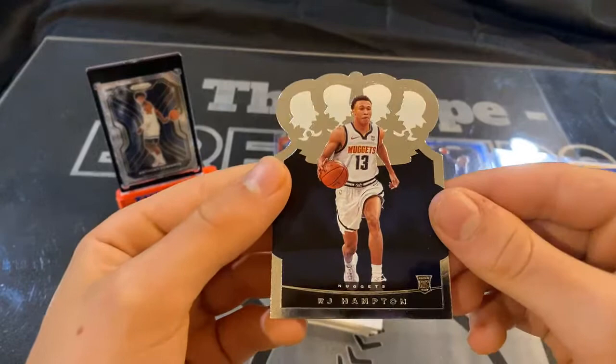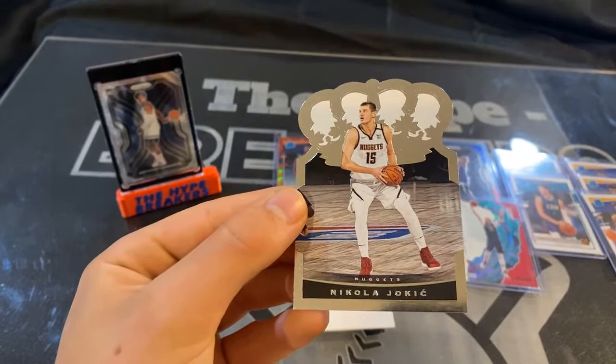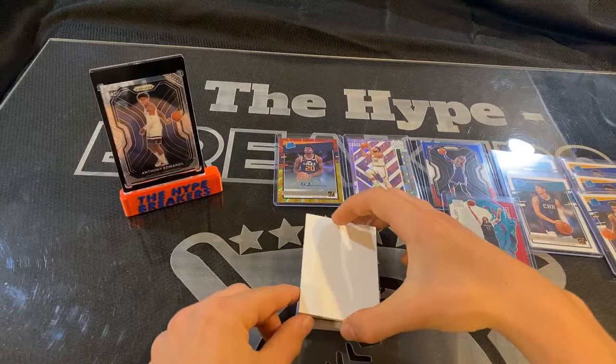Okay, card number 3. Who's it going to be this time? The reigning MVP candidates, Nikola Jokic for the Denver Nuggets. Nice one there. Nikola Jokic for Denver. Most likely going to win the MVP award this year. One more base before our hits and other parallels. How about a good rookie? How about let's get a good rookie here. Okay, we'll set this spacer down.